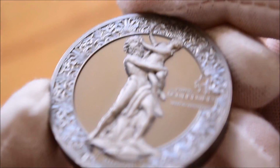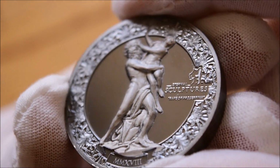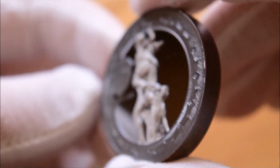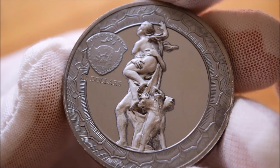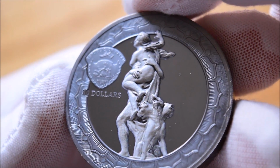So here we have it reproduced on a coin, and I have to say the smart minting technology that Powercoin have used to create this has really kept the details of the statue. And what's amazing about this, and the others in this series, is that you have the opposite side of the statue portrayed on the other side of the coin, and it really is the polar opposite of the view that you get from the other side.